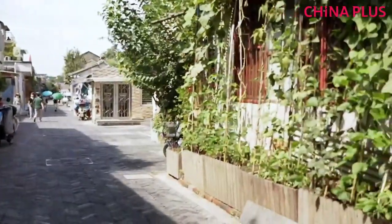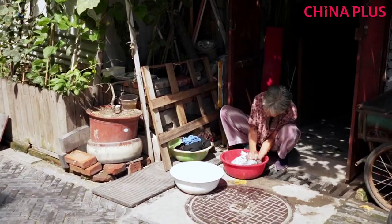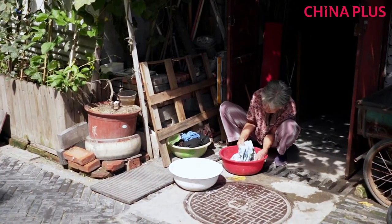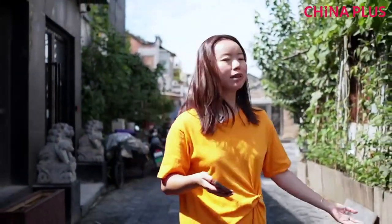And you can see what I was talking about, communal living. Because in hutong houses, a lot of the households still don't have a water room inside their house. So some of them, the older generation, still opt for cleaning and a lot of tea drinking outside in a public area.